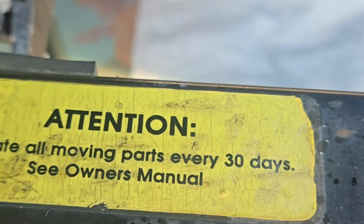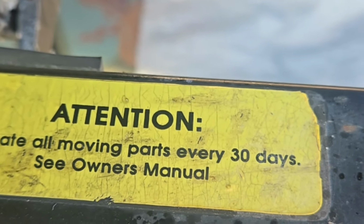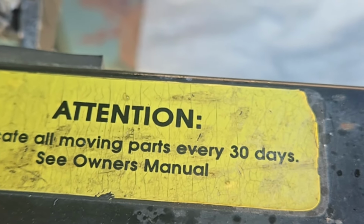See, it even has a label right on my step to lubricate all moving parts every month. Probably hasn't been done in a long time. And I didn't give myself a time frame here.